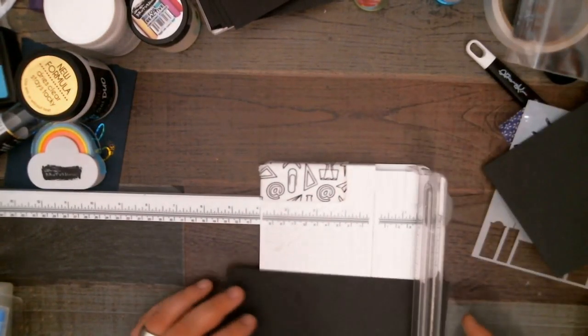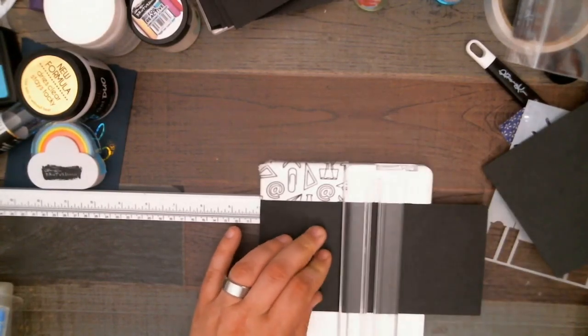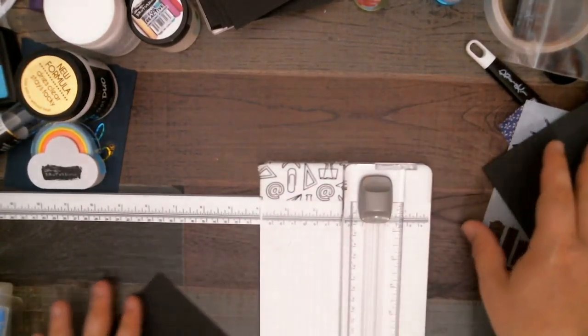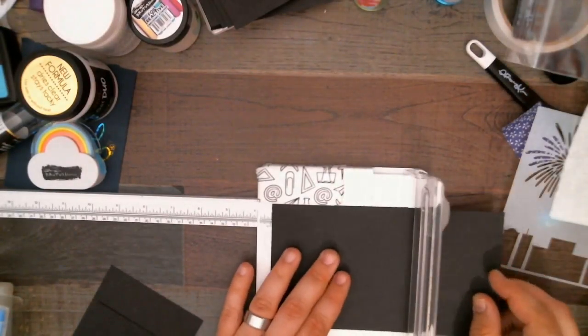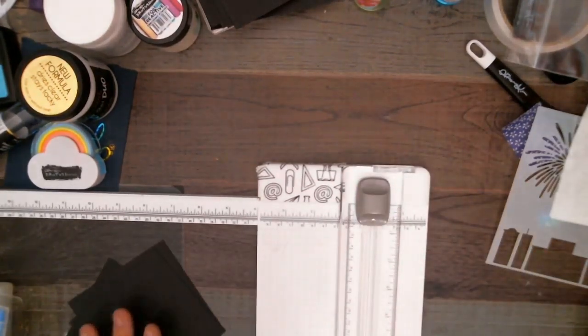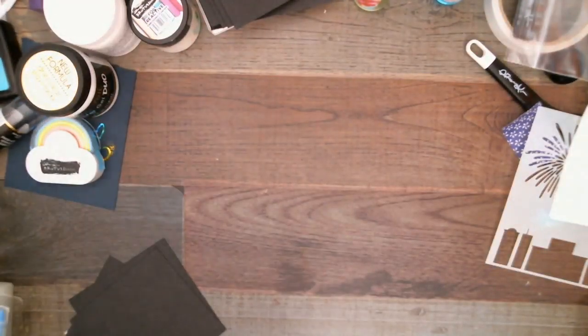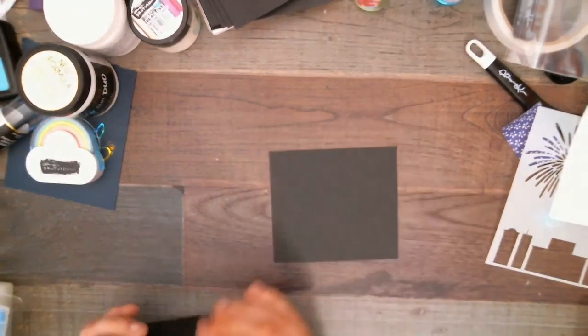Can I show the erasers? I don't have the erasers here with me, but I can show them at a different time, but I can't show them right now because I don't have them.